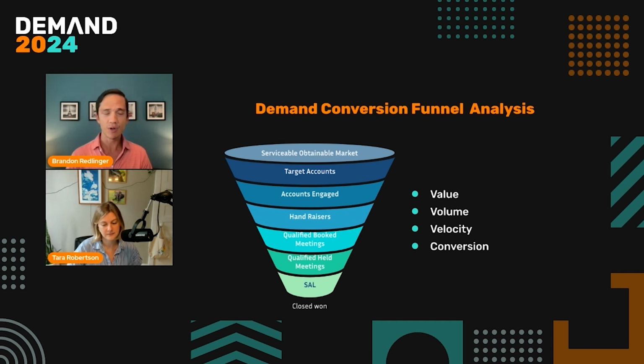However you lay it out, what is really key is that you're tracking the value, volume, velocity, and conversion at every stage. Of course, the value only starts once that turns into an opportunity, whatever stage that is for you. The value should be in dollars, volume is just a number, velocity is measured in days, and conversion, of course, is a percentage.